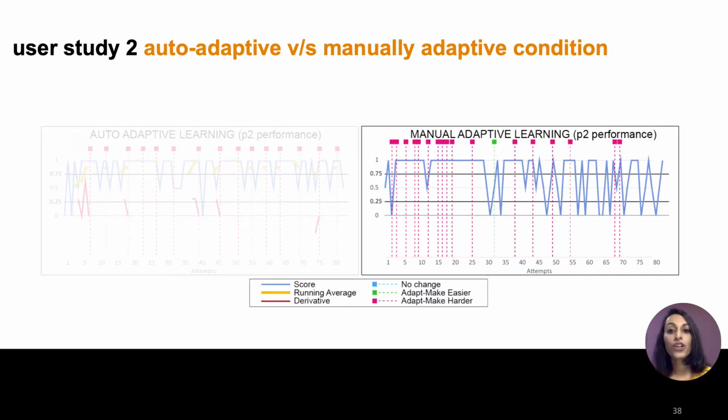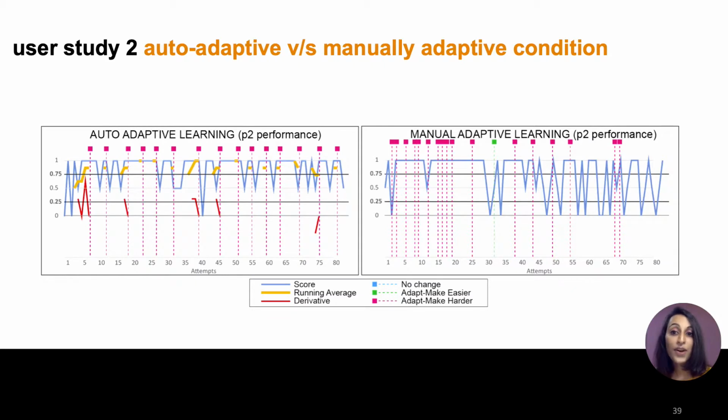Take a look at the score chart of this participant, for example. It shows their score over 80 attempts during manual training where they over-challenged themselves. The blue line here shows their score, and the red dotted line here shows when they adapted the tool harder. As you can see, they set the difficulty too high early on and then struggled to score consistently for the rest of the training. And the same participant had a much more consistent score during auto-adaptive training and the difficulty adaptation was regularly spaced.